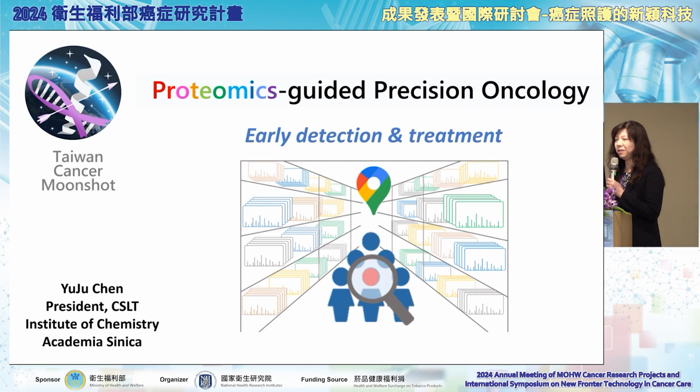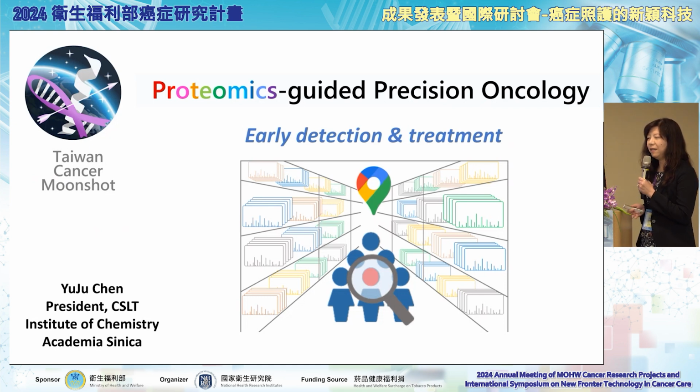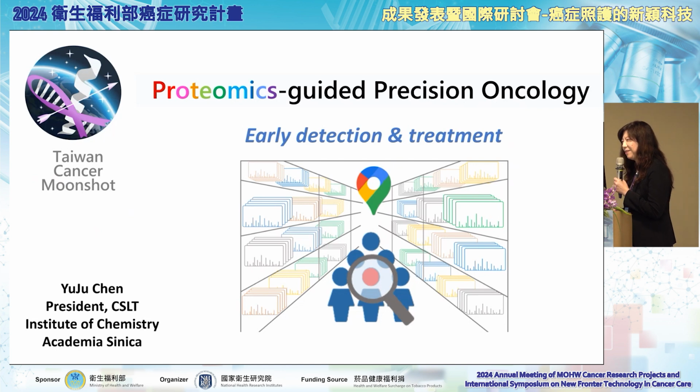I think today we have witnessed a lot of nice work on cancer research and also extremely powerful technology, from 3D image all the way to single cell technology and also AI. And I'm actually a chemist, an analytical chemist working on methodology for proteomics. And I think this is a powerful tool complementary to genomics. So today I want to share with you how proteomics can help to understand the oncogenesis mechanism for cancer patients, and how that can be implemented for future technology for early detection and early treatment.